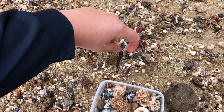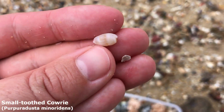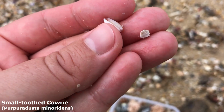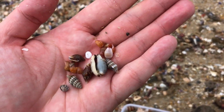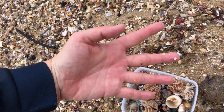Oh, would you look at this one? It's a very, very cute small cowrie species. I'm back to where I originally started. It is the small-toothed cowrie. There we go. I'm back to where I originally started to see if I missed anything, and also to pick up a couple of the species that maybe went underwater somewhere. We're not going to talk about that again though.